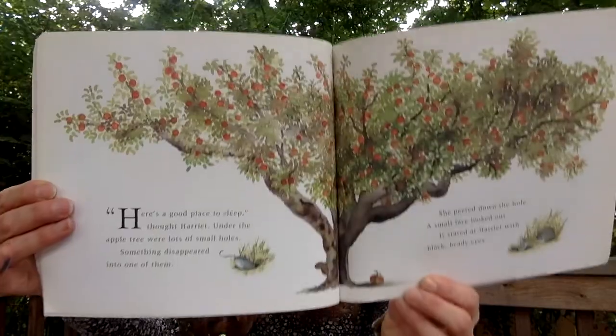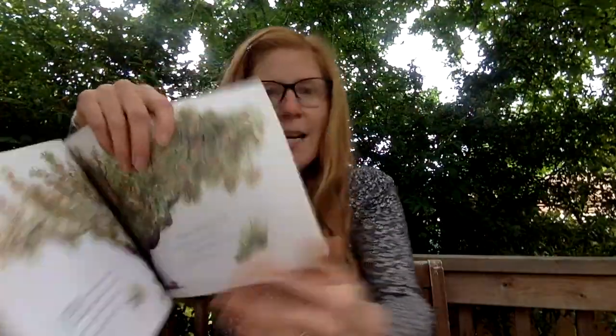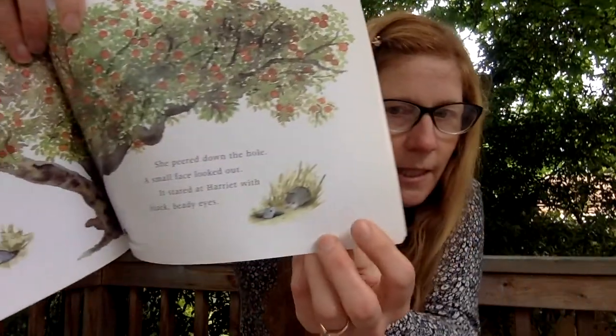You see? Looks like maybe a little mouse right here.